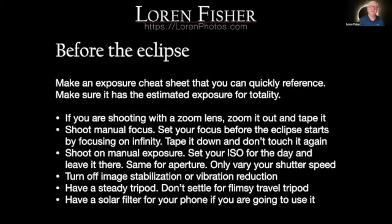You'll want to have a good, steady tripod. This is an almost 3-hour event, so you don't want to be hand holding your camera for 3 hours, or you'll be mighty tired and shaky, especially if you're using a long lens. So if you're traveling, make the effort to take your big tripod with you. Don't settle for that flimsy little travel tripod because you're going to have soft photos. You're going to have motion blur on it.